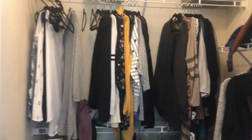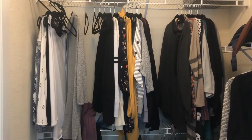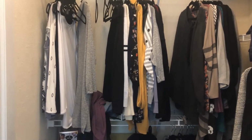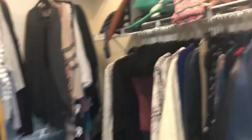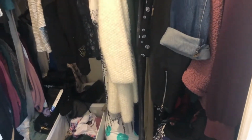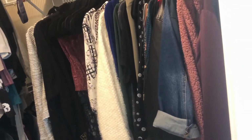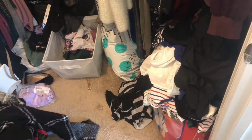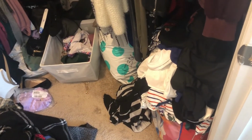This is the area I have set for my tops, but some of my tops are so long that it's creating issues, so I need to think about that. But it's the best place to store my tops because this side over here only has one rack, and so this is really where I need to store my longer skirts and dresses. I also have, oh yeah, when I told you this is a mess, it's a legitimate mess.